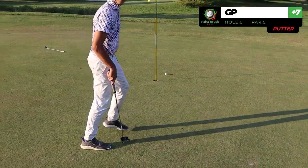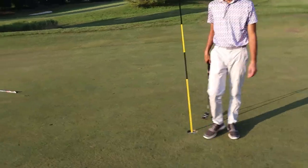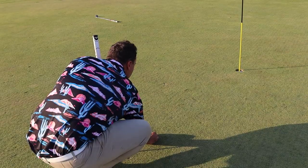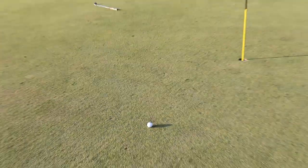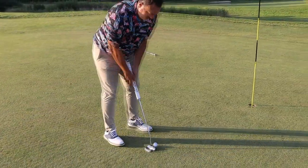Looks good. Oh my god, that thing tailed off at the end. All right, he's going to tap in there. He was good. I'm mad, but bogey. His looked like it kind of snaked a little right at the end. Kind of see the same thing here, going to play a little left edge putt, maybe just outside left, and let it come down.